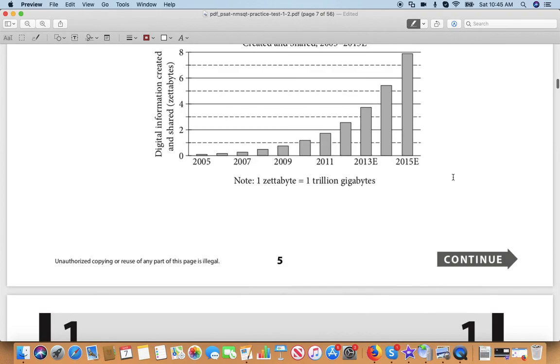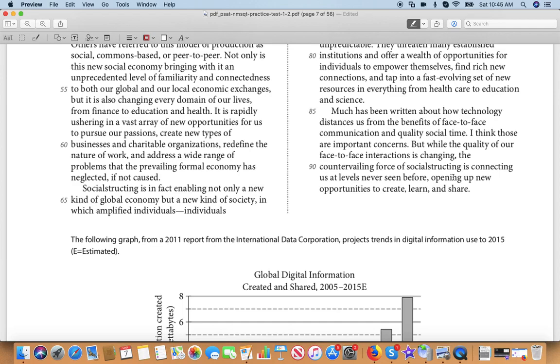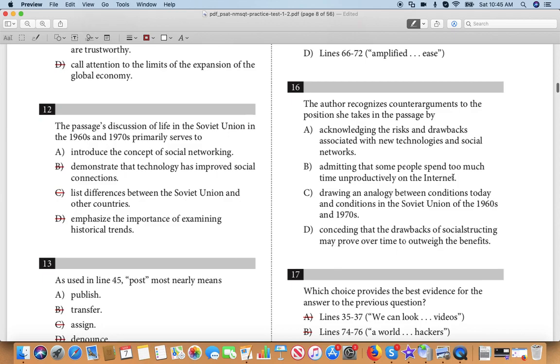The social connections, but face-to-face communication and quality social time. Well, the lack of face-to-face communication and quality social time. How we're distanced from the benefits of face-to-face communication and quality social time. That's the risk. That's the drawback. Does that make sense? Yes. Okay. I mean, you have to say yes to that.